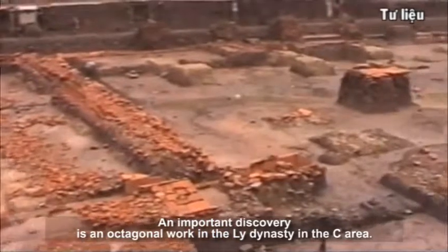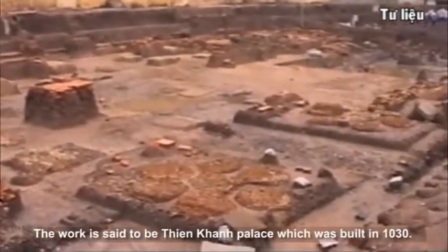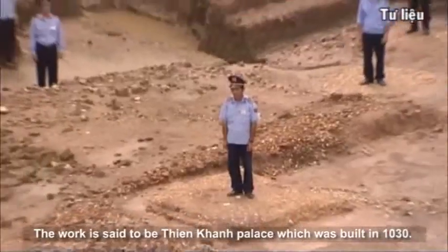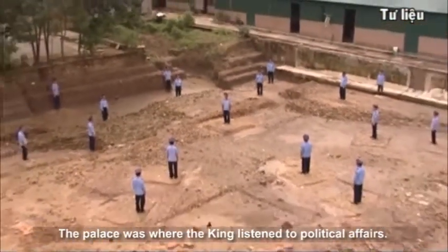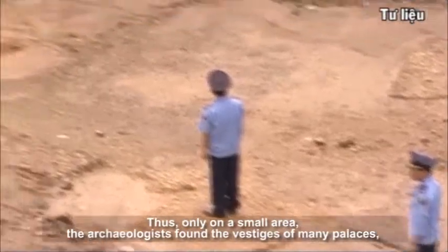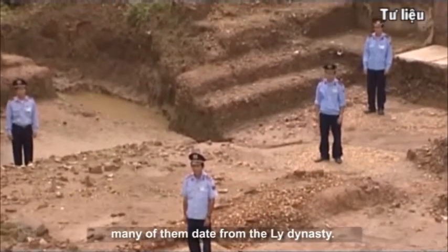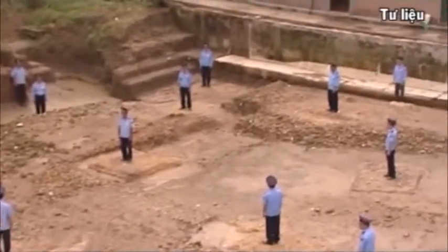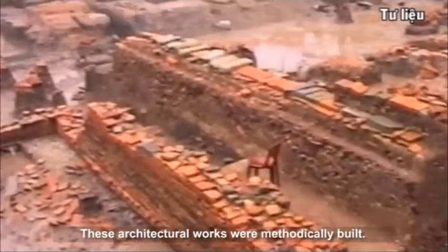An important discovery is an octagonal work of the Ly Dynasty in the D4 area. The work is said to be Thien Khanh Palace, which was built in 1030. The palace was where the king listened to political affairs. Thus, only on a small area, the archaeologists found the vestiges of many palaces. Many of them date from the Ly Dynasty. These architectural works were methodically built.